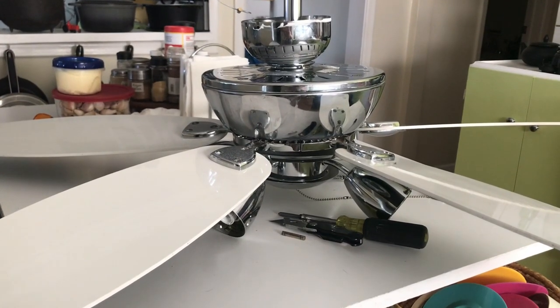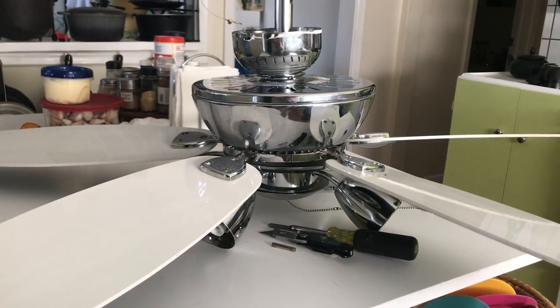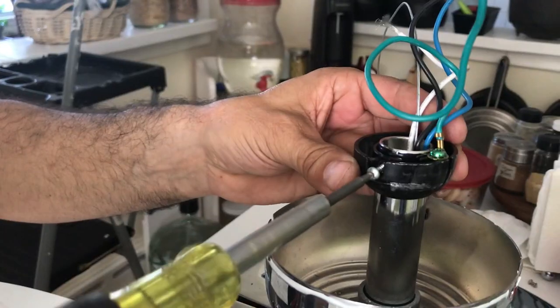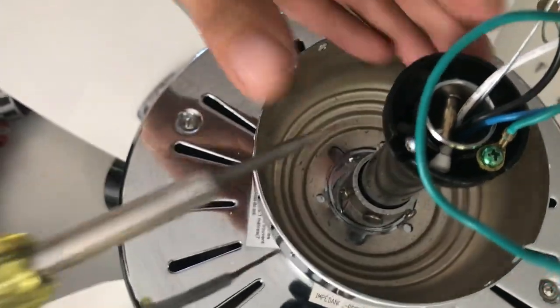I heard a clunk, and I knew this fan wasn't operating correctly. I didn't know what was wrong, but I knew it wasn't right. So I called Dom. And good thing, because it might have fallen down. I was going to turn the light on to get better lighting. I'm literally putting a screw through the bracket. So now it's not going nowhere.